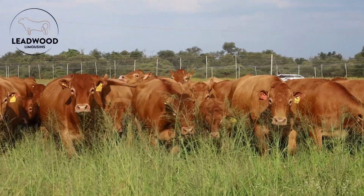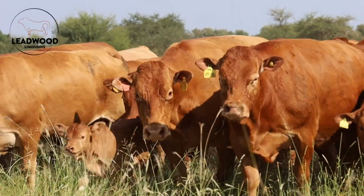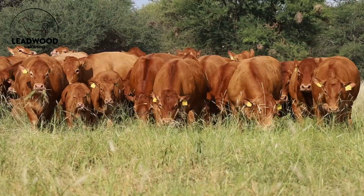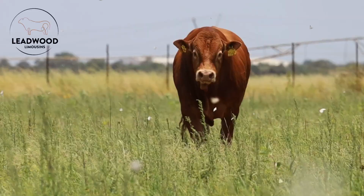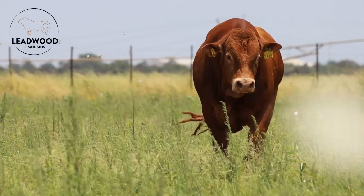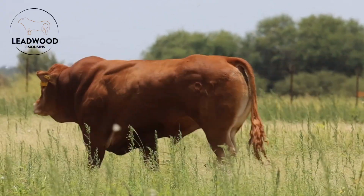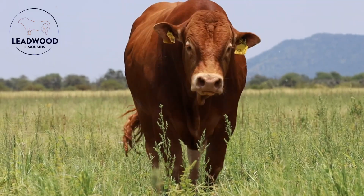Well, obviously, the animal will have to adapt to the type of country that we have, and that's why we're looking at a little bit shorter on the leg and a little bit wider, and they must have the ability to walk long distances, with the type of temperature that we experience here. It's a special animal that can survive in this type of environment.